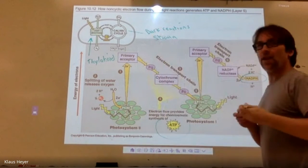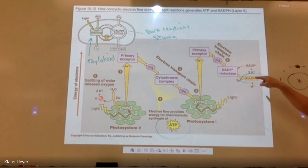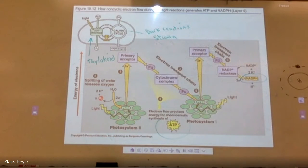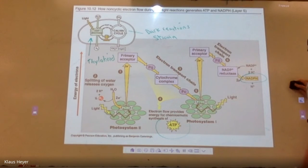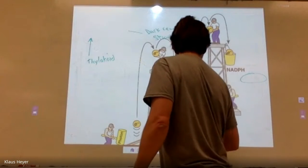So the whole purpose of the light reactions is to get the energy and bring both of these over to the Calvin cycle. So it's bring you to a Calvin cycle. Keep walking over there to switch slides.